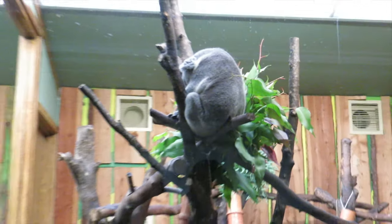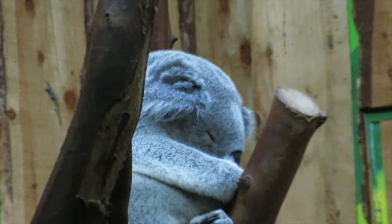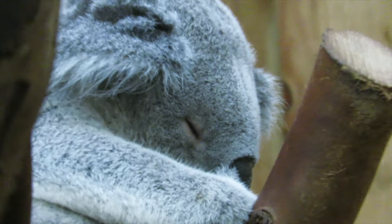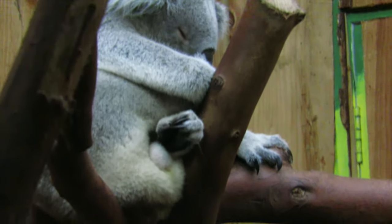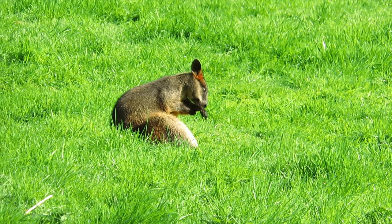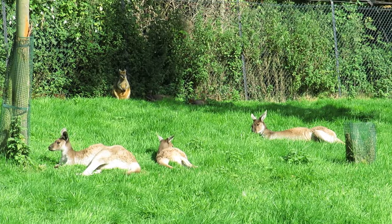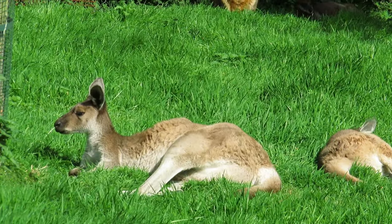This is male, so this one he's kept separately. Look at that face. He has a dark scent gland on his chest to mark his territory. Look at those claws. The wallabies and kangaroos are kept in a huge open-air area where you can walk nearly right up to them, but they tend to stay back a bit.